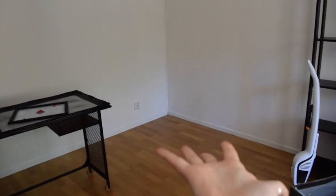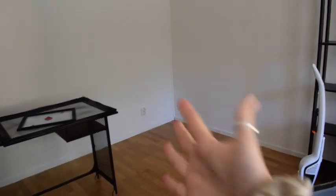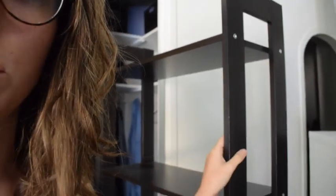Oh god. Okay, so I have cleaned everything off in this corner. Empty. Now the only question I have, one of these ones, I got two. One of these ones is gonna be in that corner, as well as that, as well as my table.